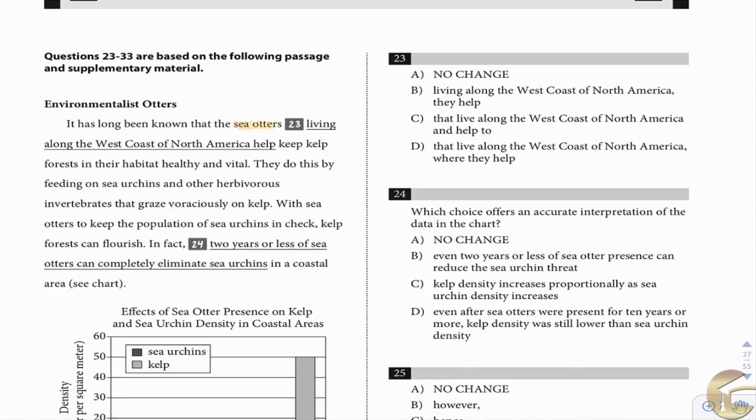Now what they do is they say sea otters, which are living along the west coast of North America, help. Sea otters help. So we're dealing with plural, sea otters, plural noun. So the verb going with it should be help, not helps. These things help. So in this case, I don't need to put any extra information there as well. So when you're doing 23, it's good the way it is.